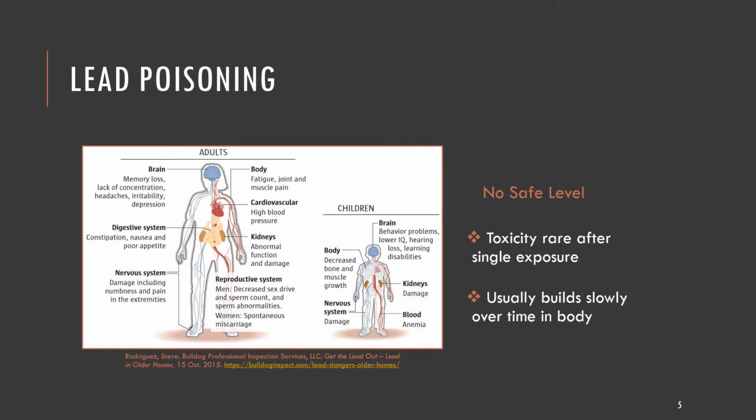There is no safe level of lead in the body. It usually builds slowly over time in the body as it attaches to calcium in the bones. It then causes serious health problems. Toxicity is rare after single exposure. Someone may not have any symptoms until the actual lead levels increase.